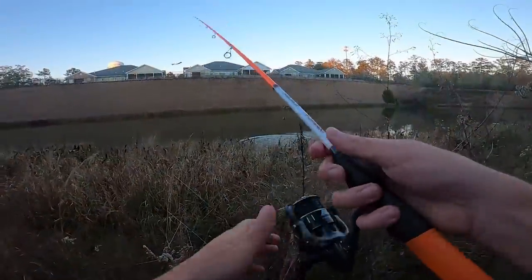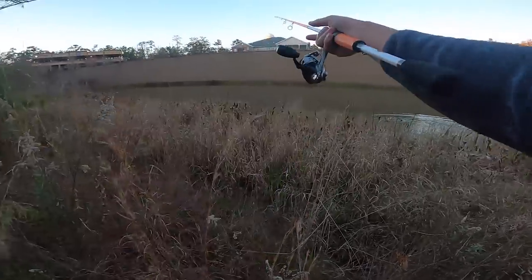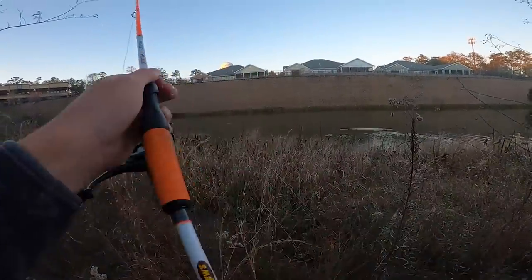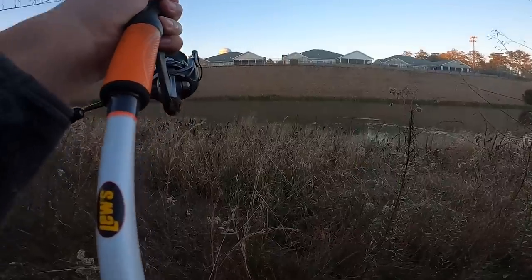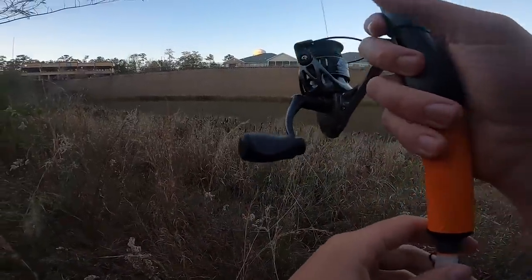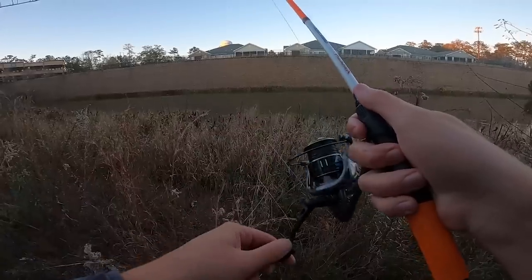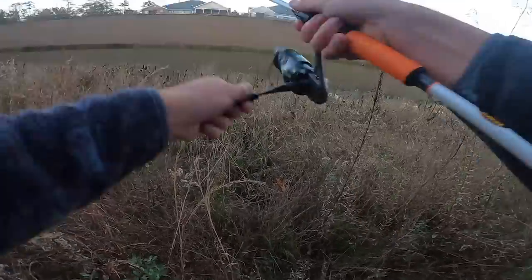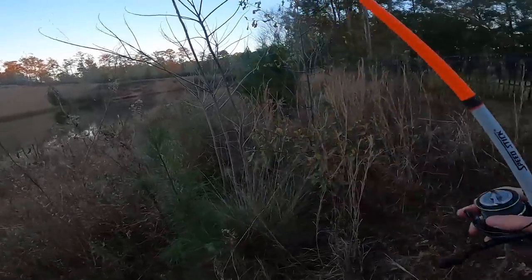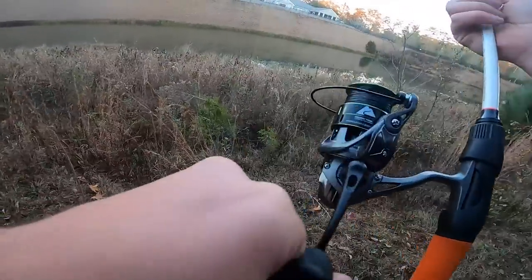Yes, that is epic. Come on, I know there's some 4 and 5 pounders in here. Where are they at? I think there's actually like a 7 or 8 pounder in here too, which is just crazy to think because this pond isn't huge or anything. Who would have thought a little speed worm broken in half on a Ned rig would work as well as it is right now? This is crazy. Oh, I snapped it off. Heck, there's not much time. I should not have snapped off.